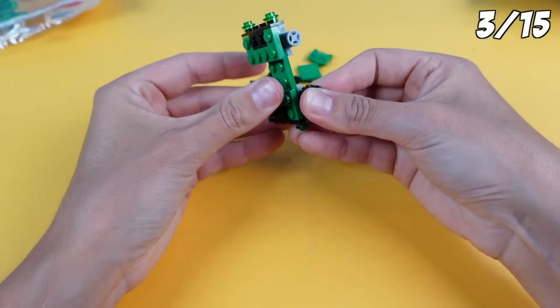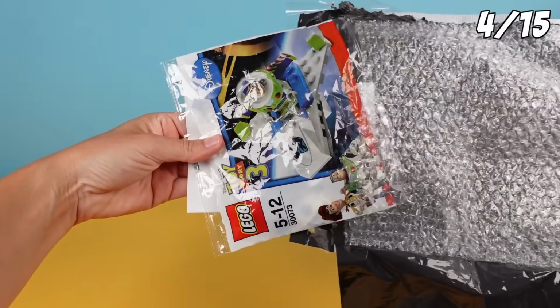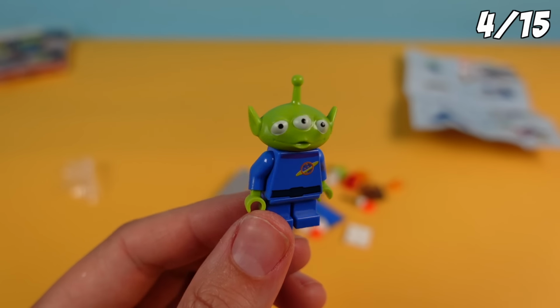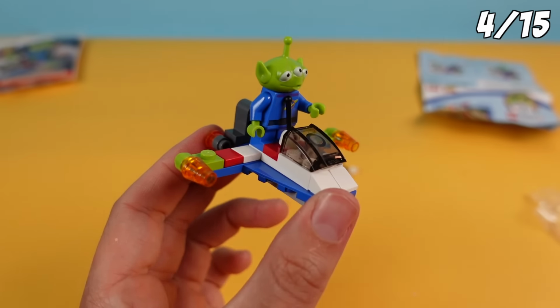This build is a smaller little green Jeep, and at one point in time this was a free set. So now let's take a look at the next polybag, the Alien spaceship that includes one little alien from the Pizza Planet claw machine. And I'm not sure why these are labeled as Toy Story 3, but you could argue they fit into any of the movies.